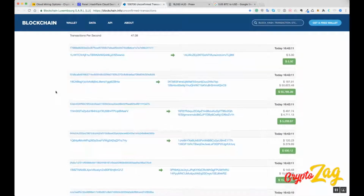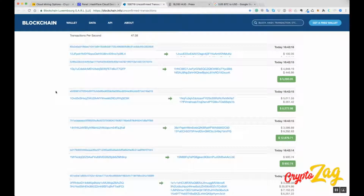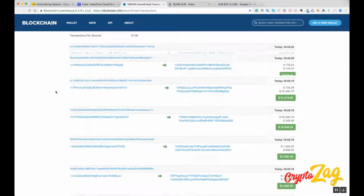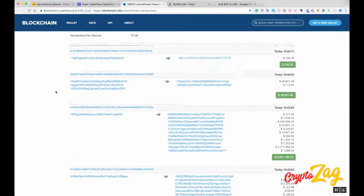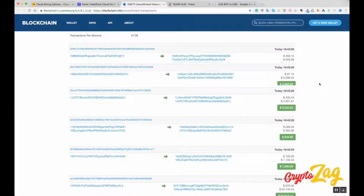Well, this is it. Now, there's no name attached to these transactions. There's no person attached to it. But the transparency lies within the address, whether it's the sent address or the receive address, right? If you look on the right-hand side, you can look at the numbers. Now, you have to look at them pretty fast. You can count them. Like there was 52,000 there.